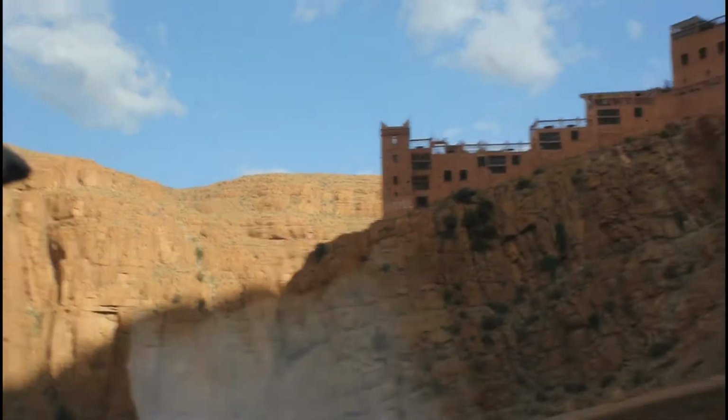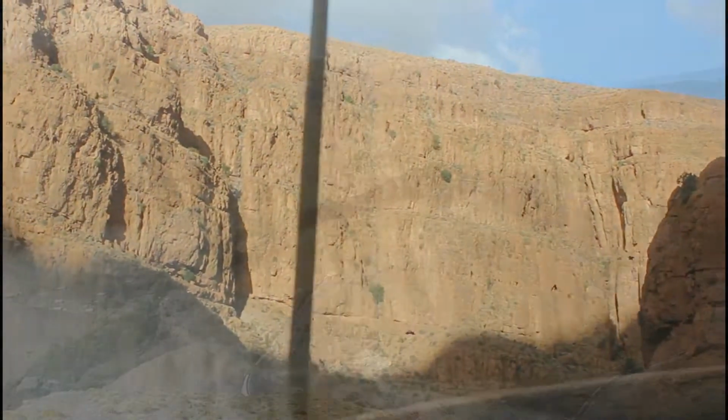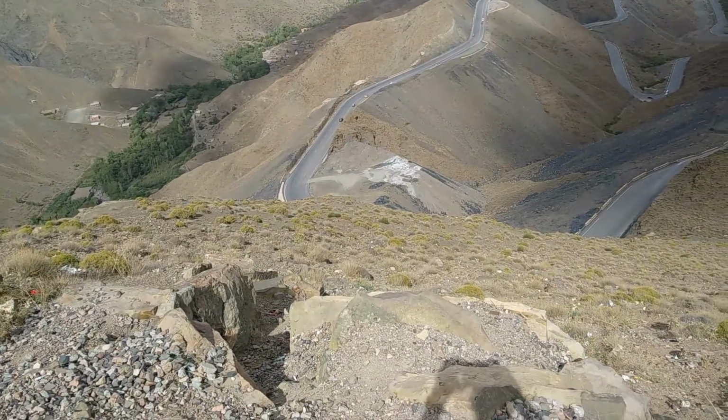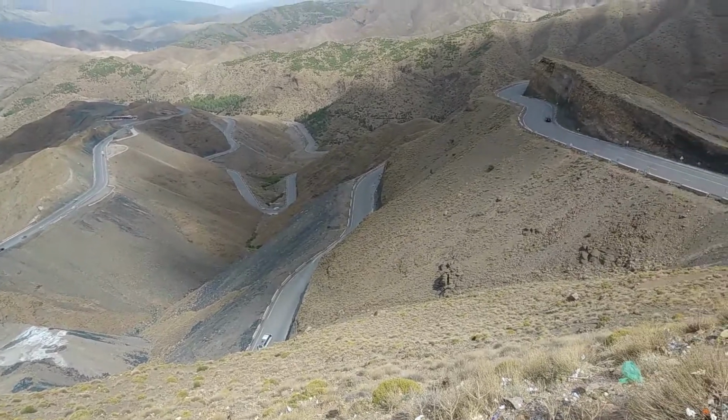This part of our trip begins among some huge swerving rocky roads that we had to climb up. We were all scared, but the view was so worth it. You could see how winding this road was.